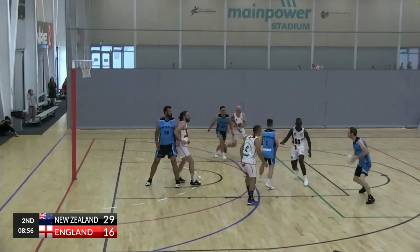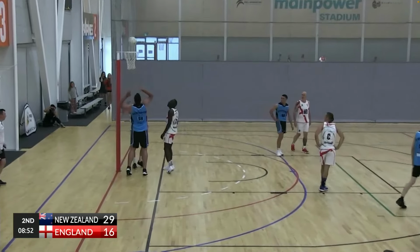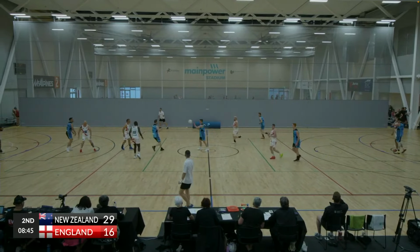It's good. Not an easy pass, that first one. But New Zealand Men's Invitational are very patient with that ball. They're not afraid to take it back to the transverse if need be and have a better look.